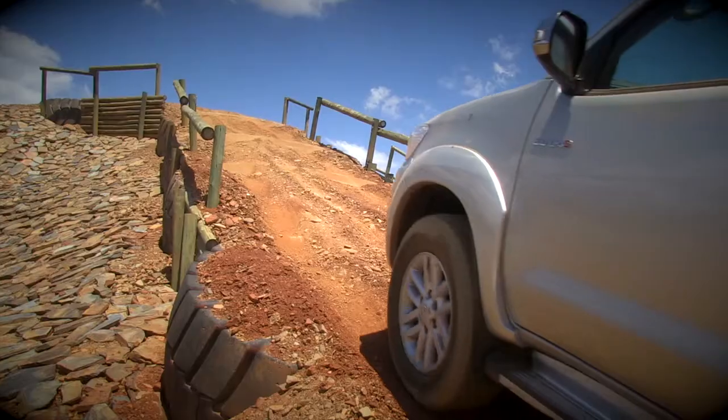Okay, so I'm going to be climbing this obstacle as slow as possible. What does that mean? I select low range, I go into first gear, and I quite literally let the vehicle climb the obstacle on the idle. No diff lock engaged yet, not necessary. Terrain doesn't allow for that, or doesn't necessitate that. So just on the idle, I'm going to let this vehicle climb this obstacle.